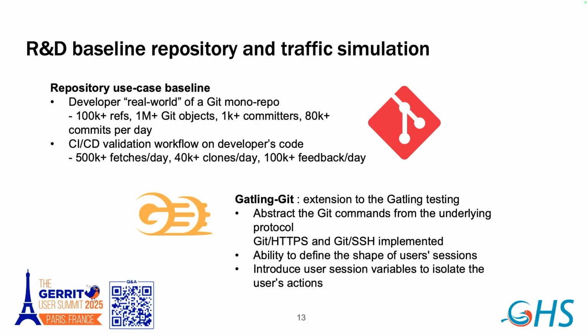And thanks to Gatling, we configure Gatling to replay exactly the same logic. The value is that we could then amplify that specific traffic and squeeze it into a very short time. So we managed to squeeze 1 year of traffic into 1 hour, okay? And then we put a repo under stress.